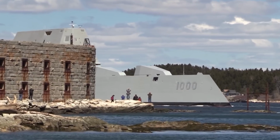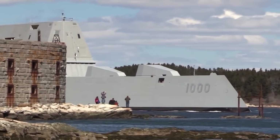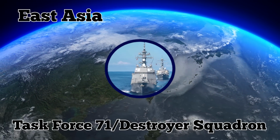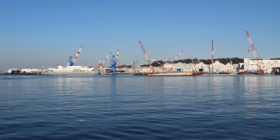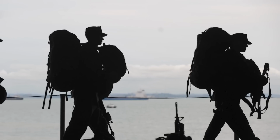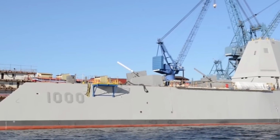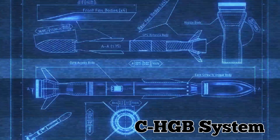For now, the Zumwalt remains lightly armed and seems to exist more for show than anything else. In September 2022, it traveled to East Asia as part of the Task Force 71 Destroyer Squadron 15 of the 7th Fleet, which operates out of Yokosuka Naval Base near Tokyo. Former Navy captain and military analyst Carl Schuster told CNN that the Zumwalt's presence in the region is more political than military, as it awaits the installation of the CHGB system.